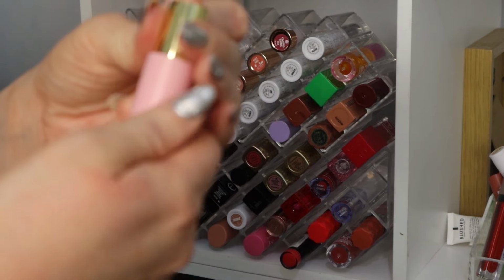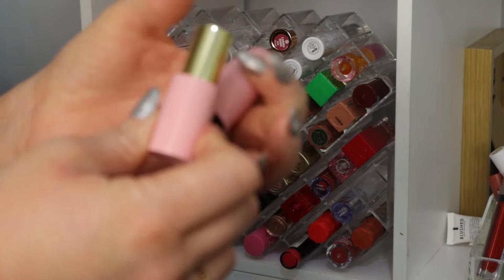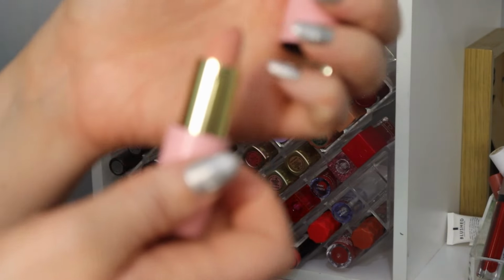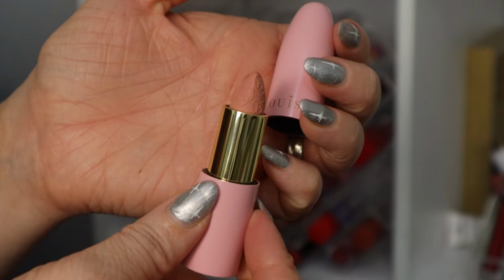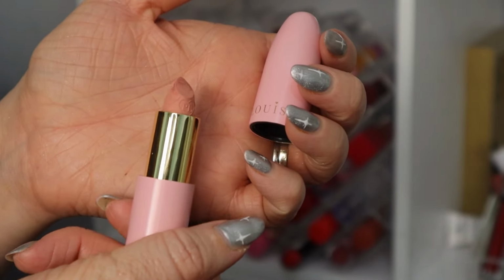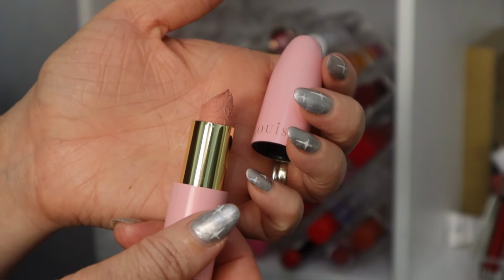I'm going to get rid of this. This is the P. Louise lipstick and this is in Birthday Suit. Honestly, it's too nude. It is the same colour as my lips. If I need something like this, I'm just going to use a little bit of conditioner.